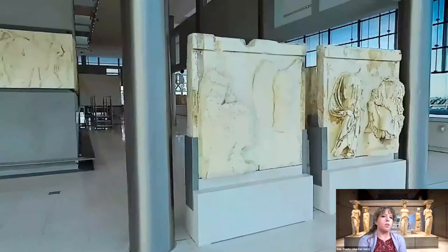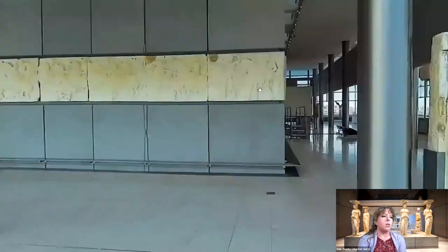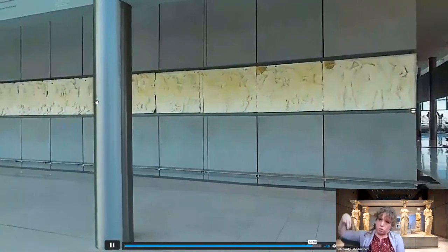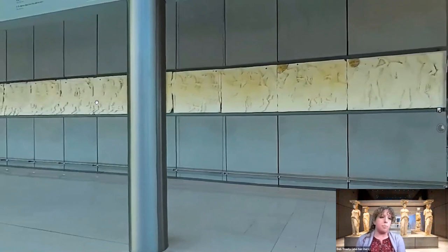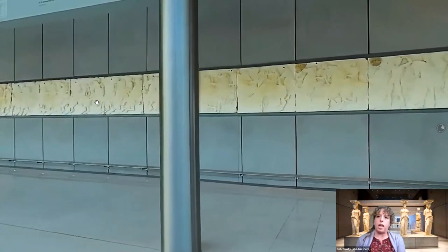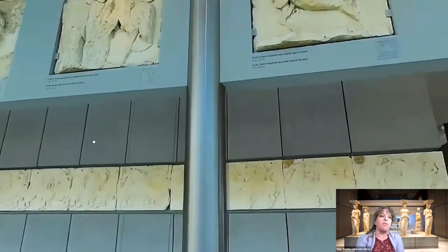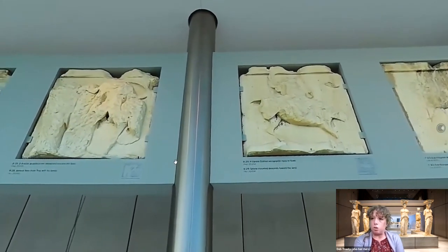And then you can kind of see some of them here. Here is that frieze that depicts the Panathenaic procession, which is a procession of riders and cattle for sacrifice during the Panathenaic festival, which was every 4 years and dedicated to Athena. They would sacrifice over 100.